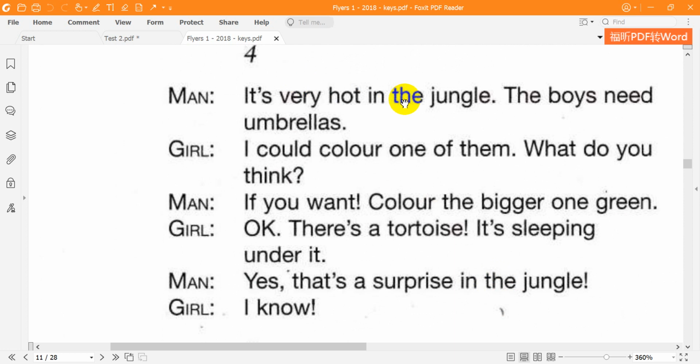Four. It's very hot in the jungle. The boys need umbrellas. I could colour one of them. What do you think? If you want, colour the bigger one green. Okay. There's a tortoise. It's sleeping under it. Yes. That's a surprise in the jungle. I know.